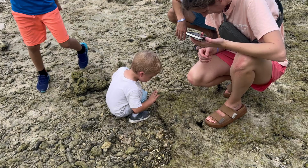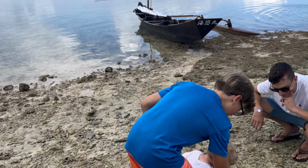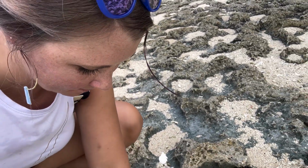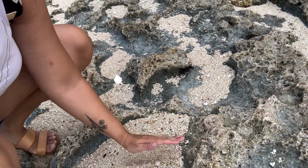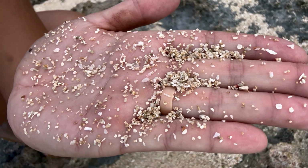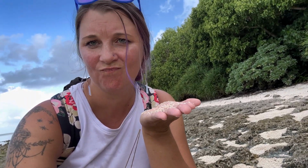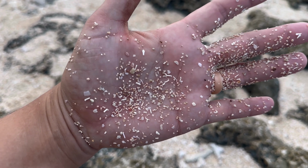And this is the beach. You just walk around, you put your hand on the ground, and you find these little tiny stars. The stars are actually the skeleton of a tiny unicellular microorganism that has died. Very tiny, very hard to find, but we did manage to find some and had fun doing it.